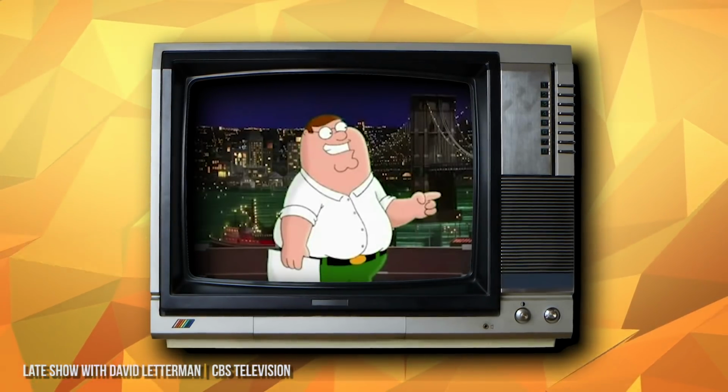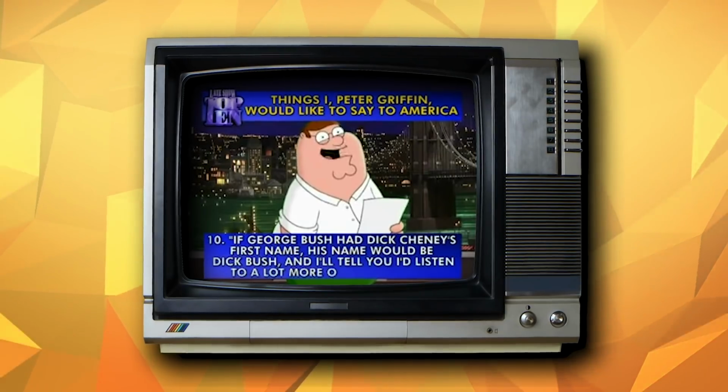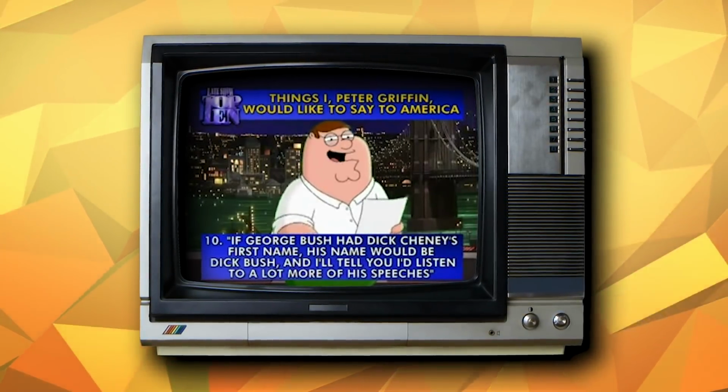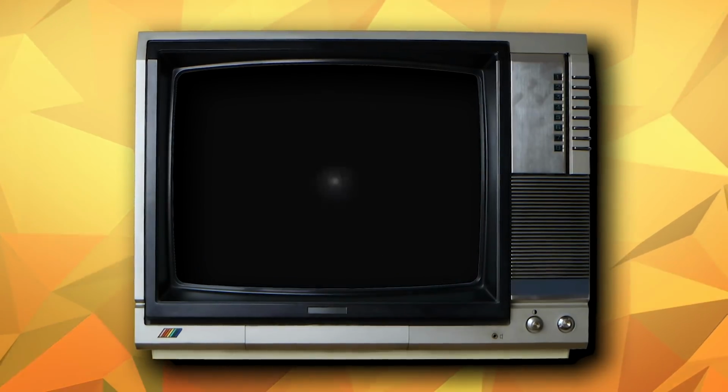Please welcome Peter Griffin. In 2006, Peter Griffin continued his rise to national stardom by making an appearance on The Late Show with David Letterman. His special guest animated spot included the character doing a special top 10 entitled The Top 10 Things I, Peter Griffin, Would Like to Say to America. This wouldn't be the last of late-night appearances for Peter, as he also once appeared on Jimmy Kimmel Live.